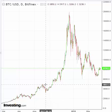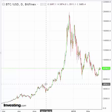All right, and that'll be your next big bounce on it, probably a 40, 50, 60% bounce on Bitcoin there. Maybe even a longer-term low is a possibility.